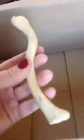I'll get back to that in a second, because I have kind of a cool story about it. And this is a human clavicle, and these are real, you know. They're pretty cool. That's my favorite part of the collection.